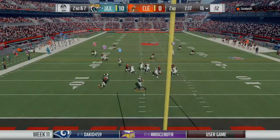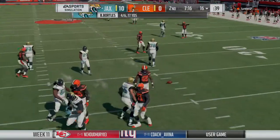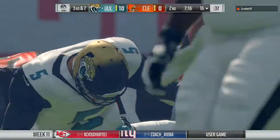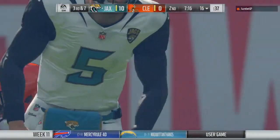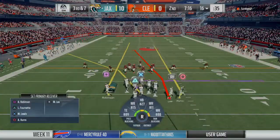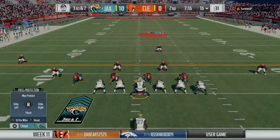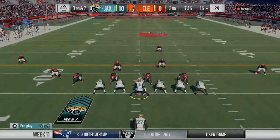On second down, here's Bortles. Oh, the ball comes out on the hit, but they'll say it's incomplete. Well, we always talk about how you've got to be quick when you go through your progressions, and here's another prime example. Trying to look downfield, he was standing in the pocket, but just couldn't find anyone open, could he? No, not enough time. They hit him and forced that incompletion.